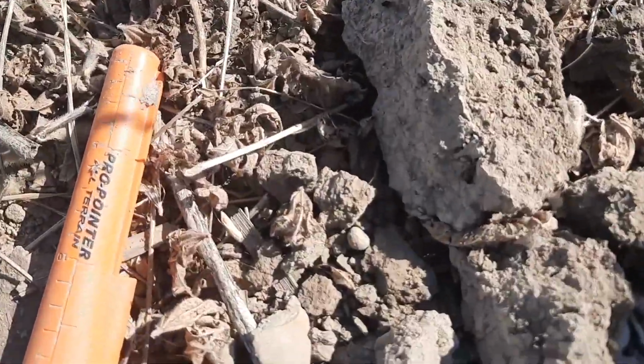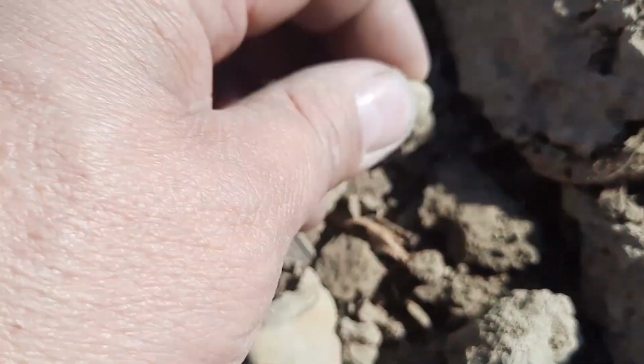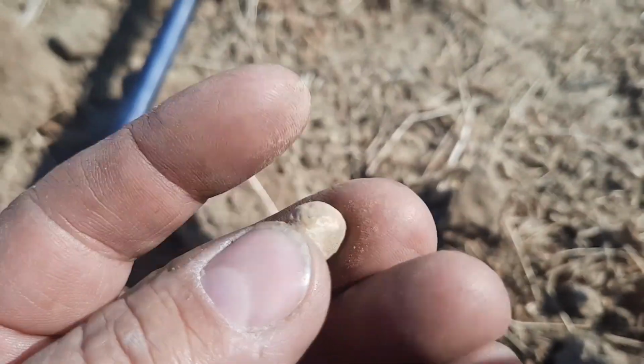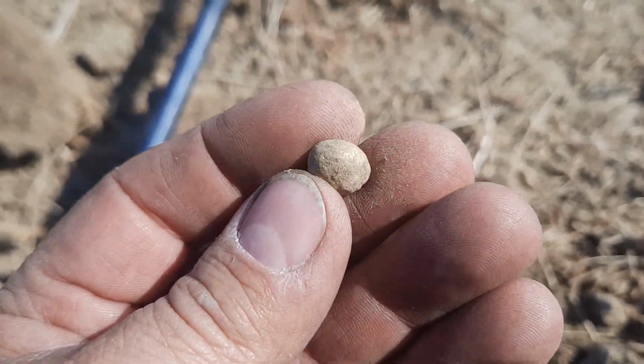I just popped it out of the dirt here. Let's flip you around, see what we got. All right, and there it is right there. It's going to be a round ball. Not a great start, but we'll take it. See you on the next find.